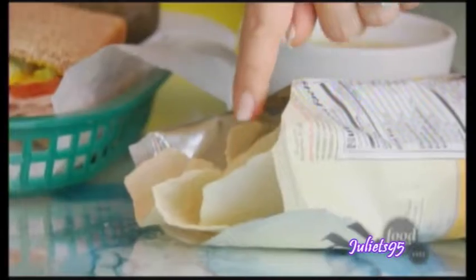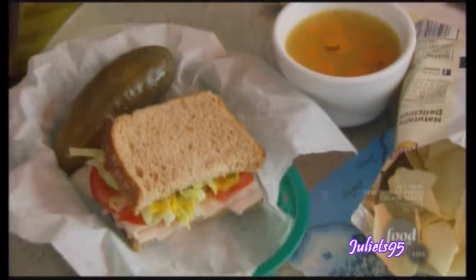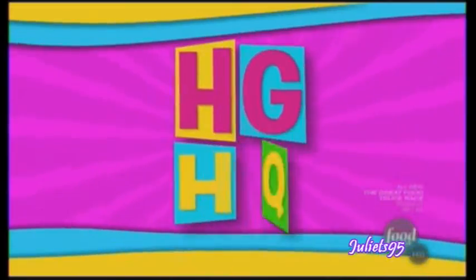And then if you absolutely have to have chips, go for baked chips. If you don't really need chips, but you like a nice crunch, pickles. This pickle has about 5 or 10 calories. That's like nothing, and it's super crunchy and delicious. So now you know exactly how to order at a sandwich shop. Go out and do it. It feels good to be in control.